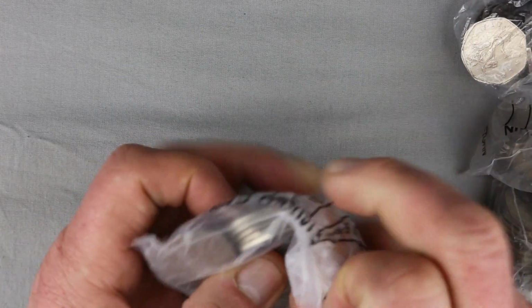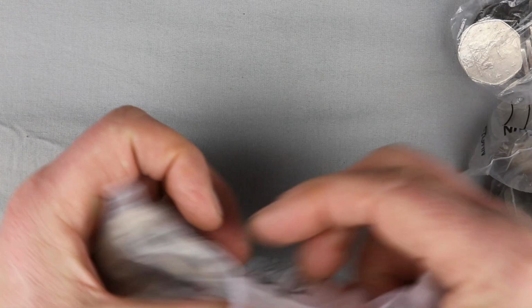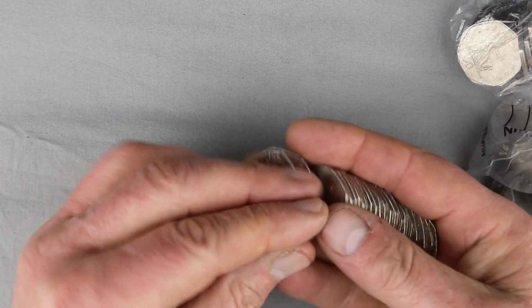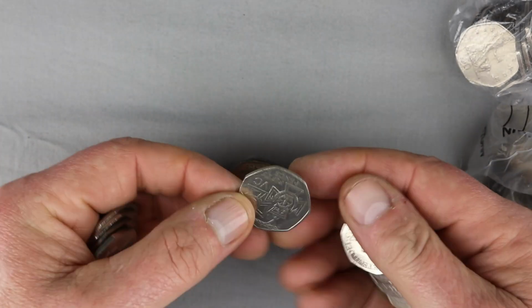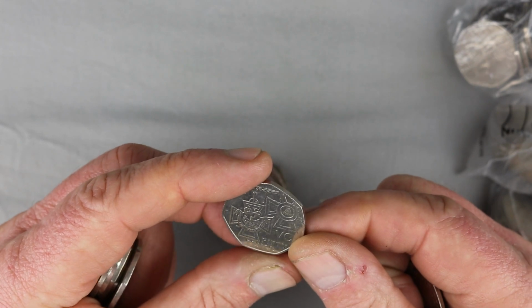We'll focus in a little bit and see what we've got. As I said, I'm not holding out a lot of hope. Shouldn't ever prejudge things, but we'll see. Oh well. First coin.